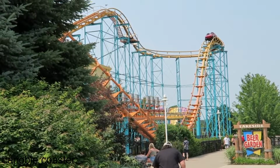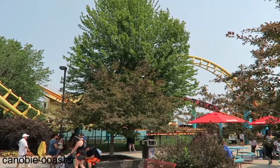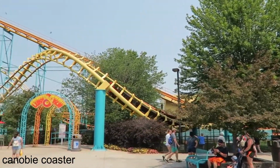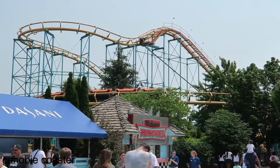But even with all that bad news, we still had a fantastic day. The park felt great, and for the atmosphere the park had, it was awesome. And for the coasters that they offer, they're still fun. This is by no means a bad park at all, like what other people have said before.